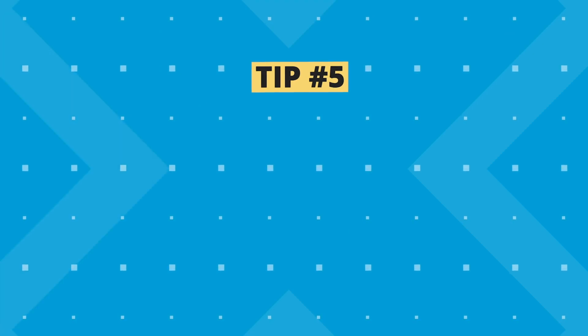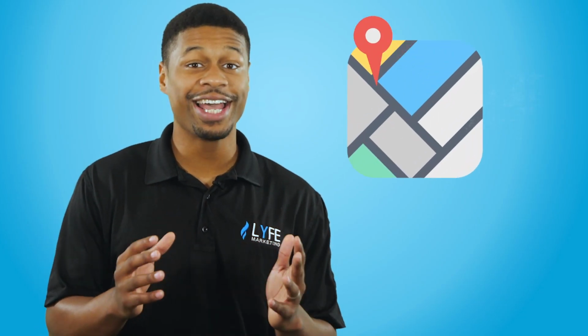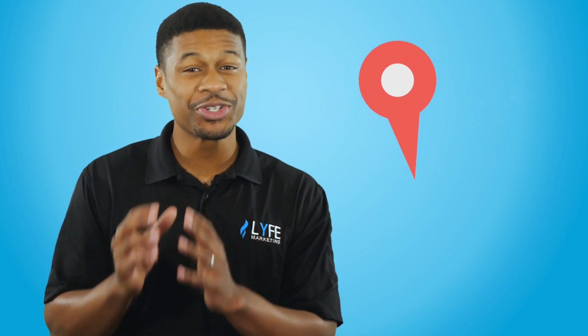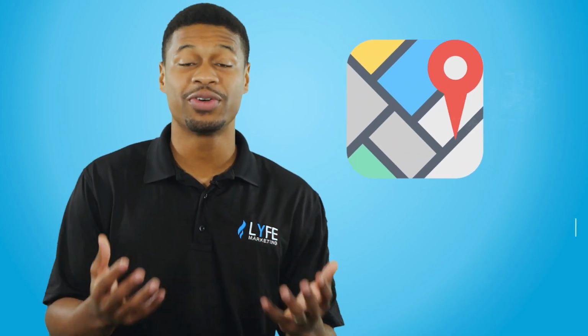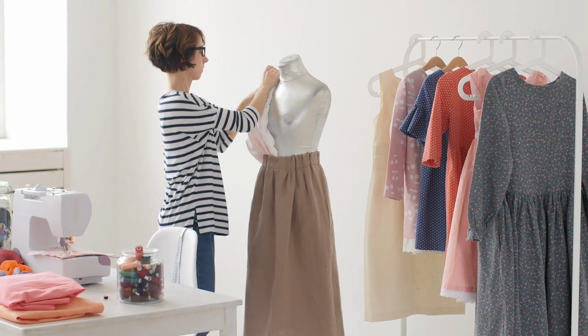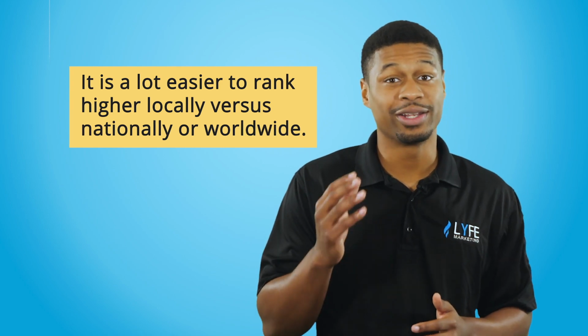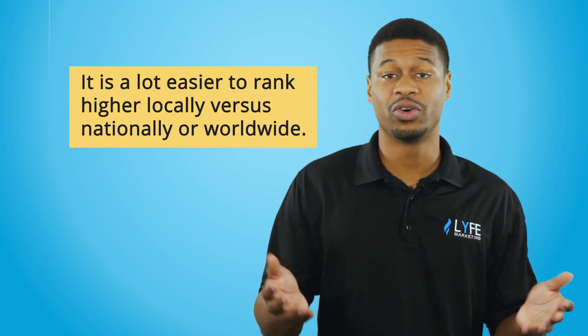All right, number 5, focus on local SEO if you can. The next tip I have for how to do SEO for a very small website is to focus on local SEO. If you have a local business, then this is an absolute no-brainer. The reason why is because it's a whole lot easier to rank locally versus nationally or worldwide.